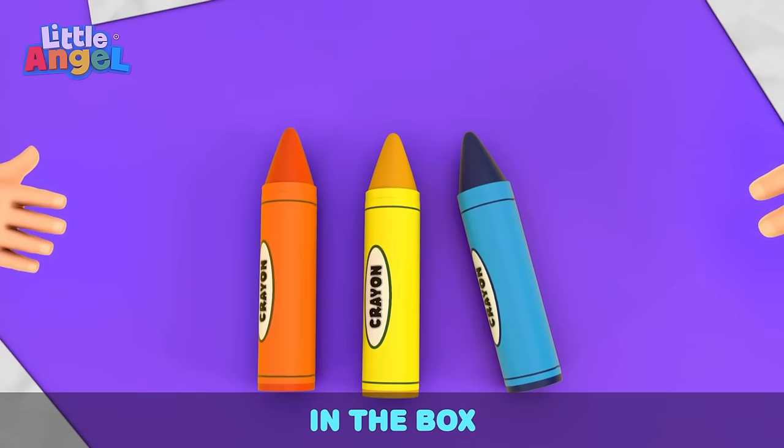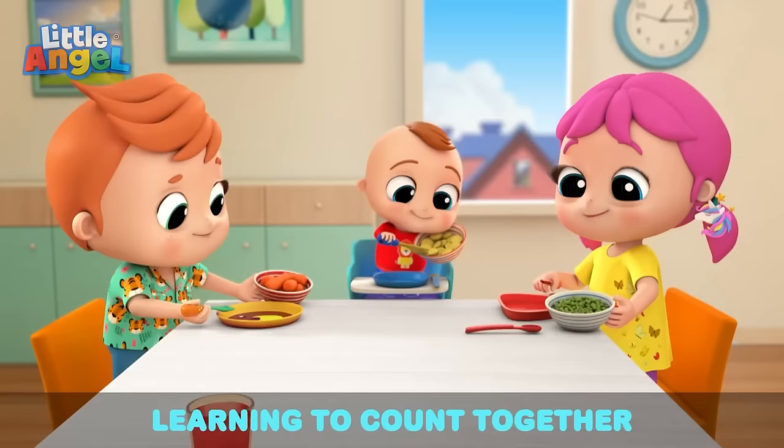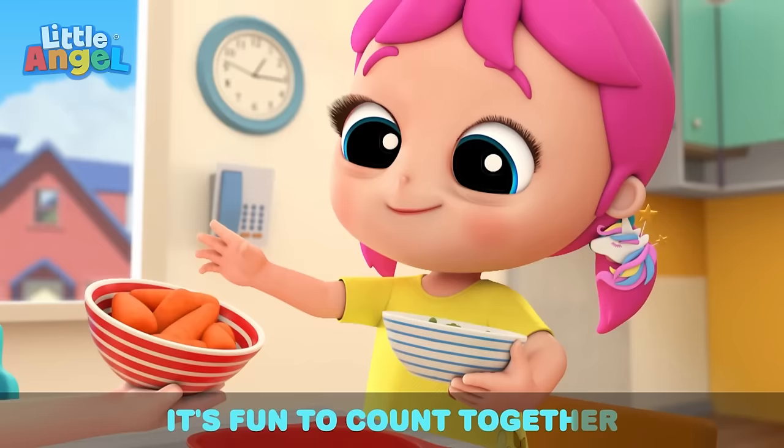1, 2, 3. Yeah! Learning to count together. Counting all the way up. 1, 2, 3. It's fun to count together.